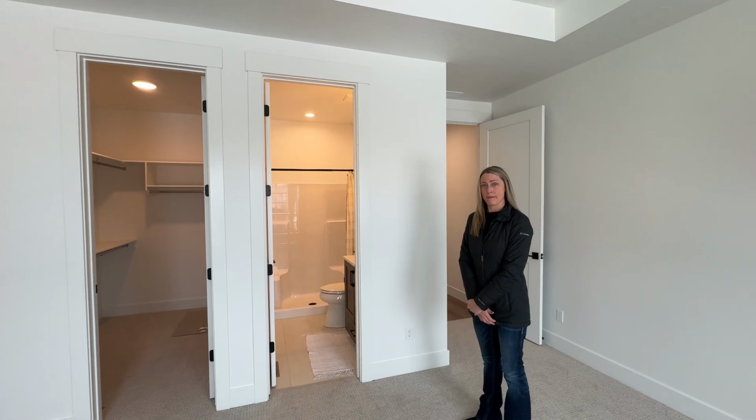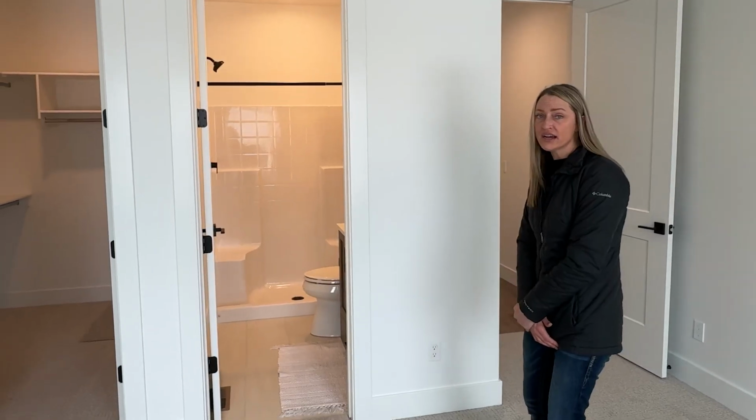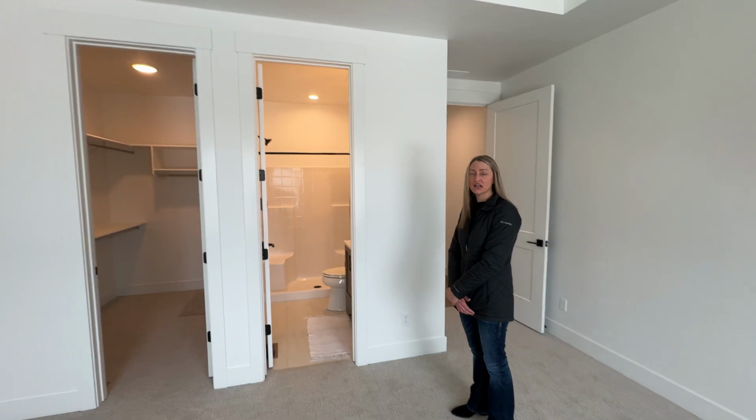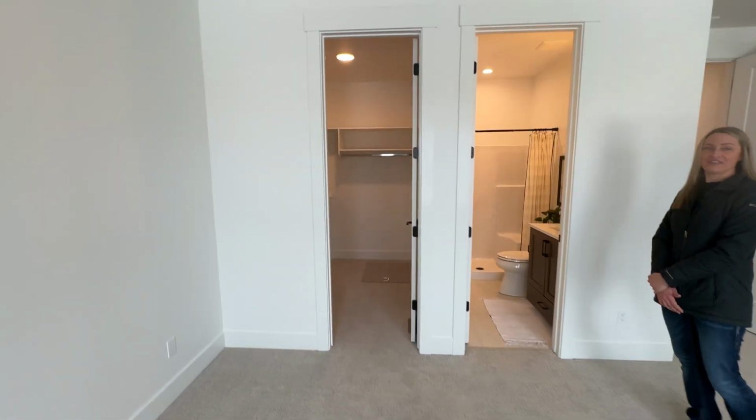I don't know if I'm exaggerating. I think every one of them has been a full tile shower to the ceiling. At least tile. I think there's one that didn't have it to the ceiling, which is good. But still tile, yeah. Okay, but back to the positives.